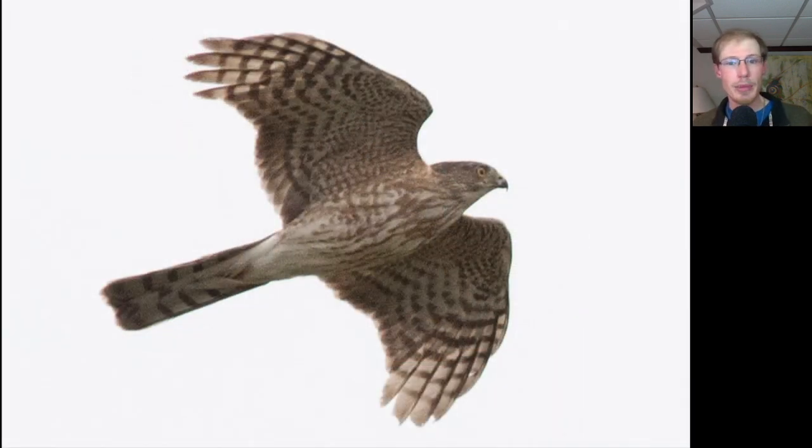Here's a juvenile sharp-shinned hawk. So you can see the light eye color. You can see sort of a vertical streaking. Again, that's if the bird was perched upright in front of us, it's a vertical streaking. And we can see that the tail feathers are all the same length.